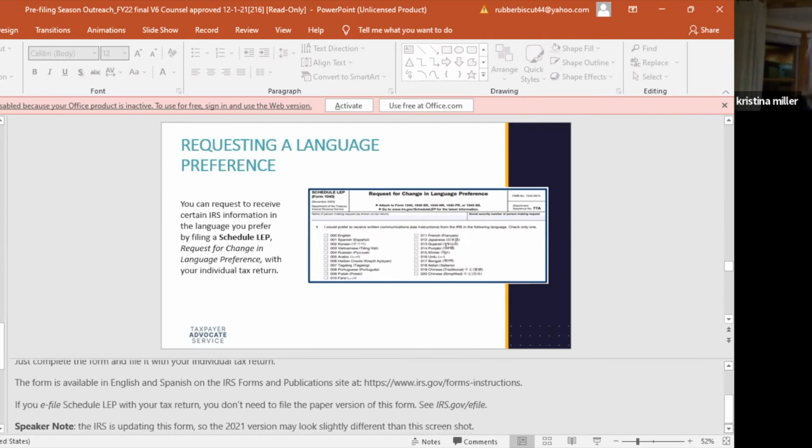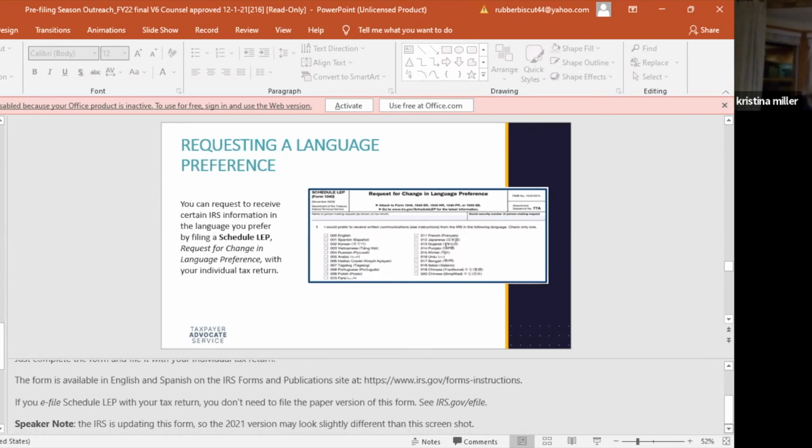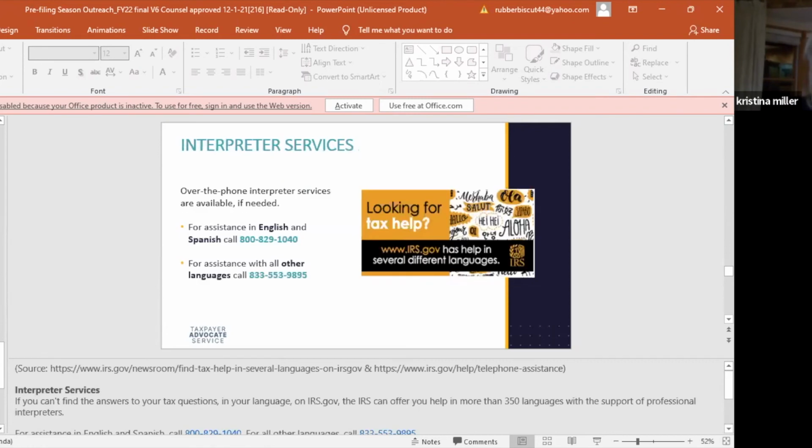The forms are available in English and Spanish on the IRS Forms and Publications website. And if you e-file a Schedule LEP with your tax return, you don't need to file a paper version also. So once you e-file the return, you can e-file the Schedule LEP along with your tax return. You don't have to mail it in either. That's just duplicate work for yourselves and for the IRS. So again, if you do prefer information in your preferred language, definitely go to irs.gov. Again, if you're unable to find it, click it in the search and more information will come up and guide you.